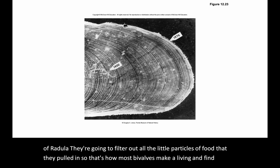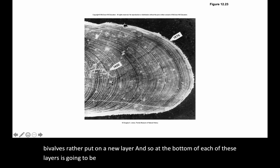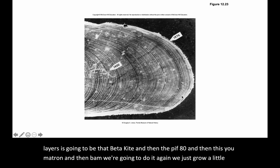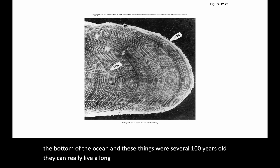This is what I was showing you before. Every single year, bivalves put on a new layer. At the bottom of each of these layers is that beta-chitin, and then the PIF80, and then the shomatrin. And then bam, we do it again. We just grow a little bit more every year. There have been bivalves pulled up from the bottom of the ocean that were several hundred years old. They can really live a long time, and you get a record of climate.